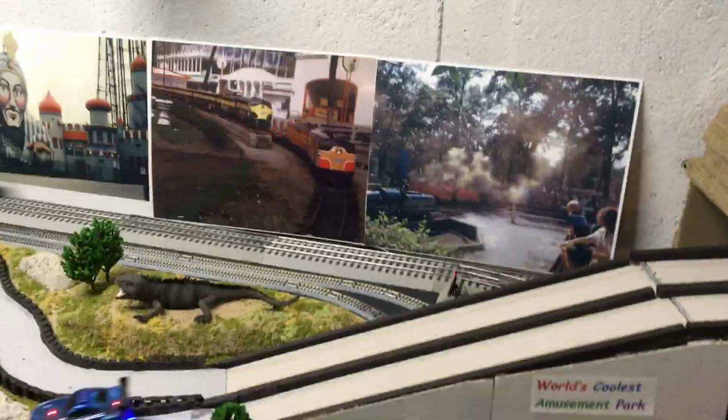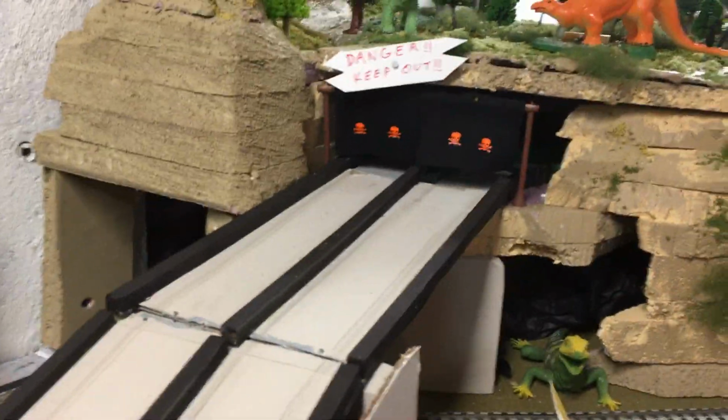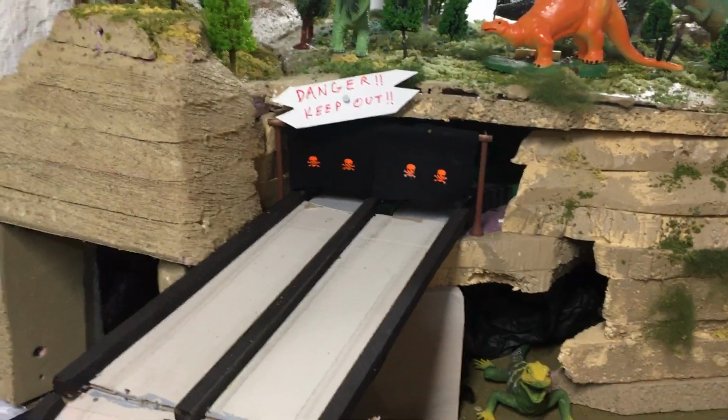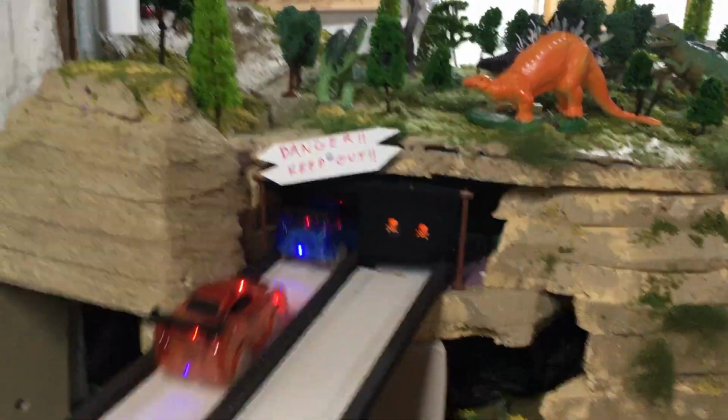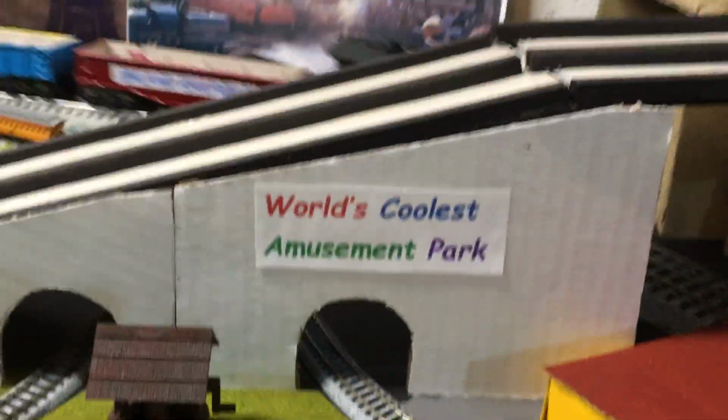Moving right along, here is one of the main attractions, the Dinosaur Adventure ride. These cars drive into this cave, and well, we won't tell you exactly what's in the cave, but you'll find out when you take the ride. A couple of little signs here. Jimland is, by its own admission, the world's coolest amusement park. We hope you enjoy your day here.